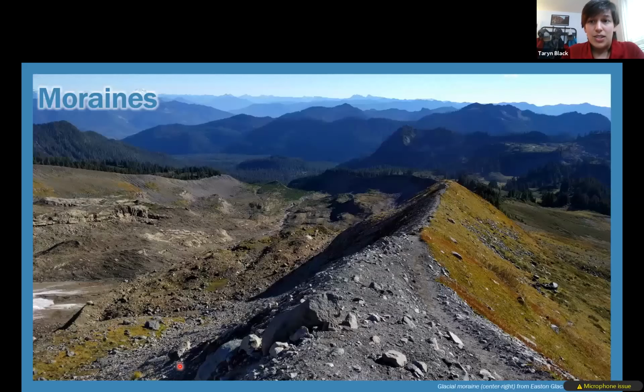Another feature that you don't see in the lower Puget Sound as much, but you might see if you're out hiking or driving through the mountains, is a moraine. A moraine is formed when a glacier is flowing down a valley and it's pushing sediment out of the way and picking up and carrying sediment and dropping it on its sides or at the front of the glacier. And it builds up these big ridges that we call a moraine. So this is a lateral moraine that was formed on the side of the Easton Glacier at Mount Baker.